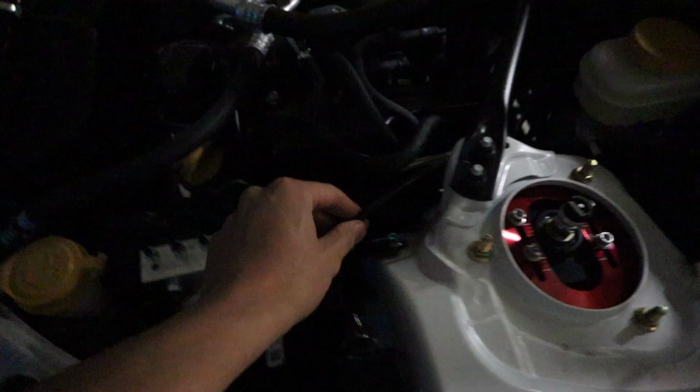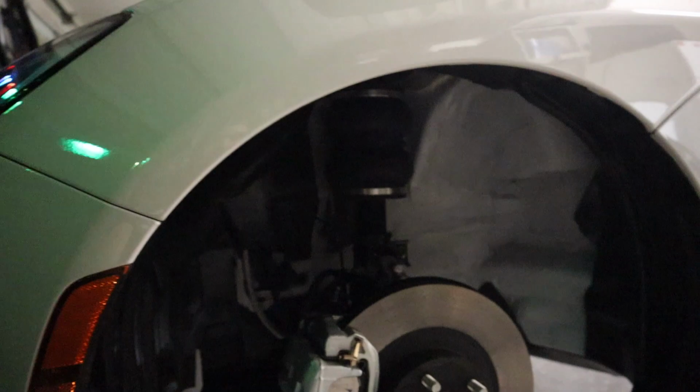Fronts are done. We hooked up the front struts. Got the airline hooked up as well. I know it's hard to see, but it's right here. Got the struts in. As you guys saw, we did a whole bunch of hammering on the inner strut tower because these cars are known for rubbing on the bag if you run too much camber. So I just went ahead and got that taken care of. Fronts are good. Moving on to the rears.